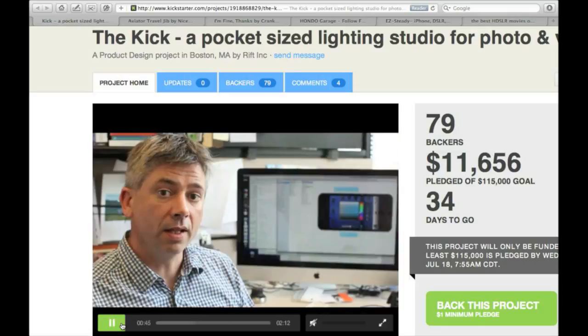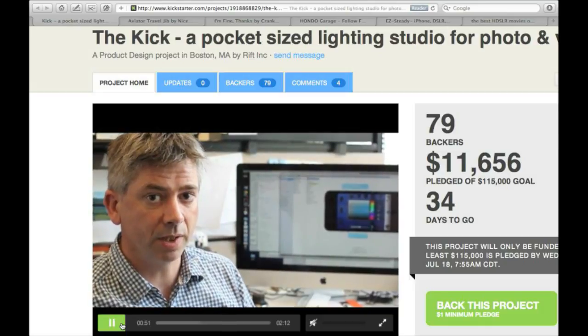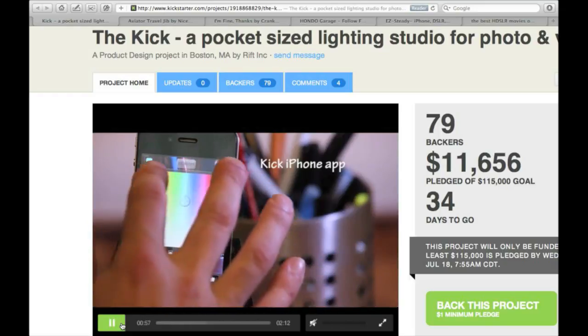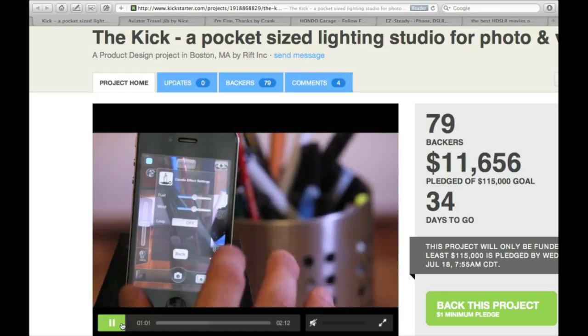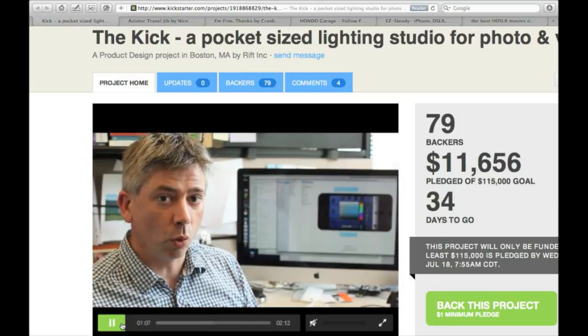If you sit down and watch the whole video, you can see all the different options. So it's not actually an iPhone light, but it has software on the iPhone that controls the color and the output of the light itself. And so that's a pretty cool little project. They're looking for $115,000. I certainly think they're going to make it because it's a cool project.